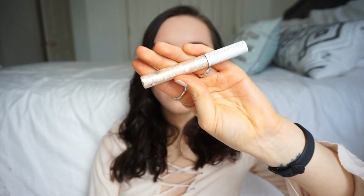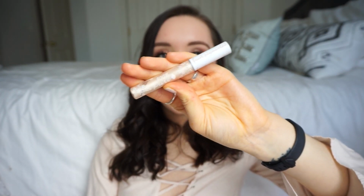And then I have a highlighter. They also have powder highlighters now too, but I have their liquid illuminator, and this is in the shade Starlight. So this is kind of a golden champagne color, and they have changed the packaging on these as well, I think. So if you're looking on the site and you don't see this, just look for different packaging. And I really love this.